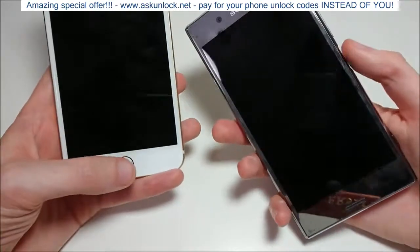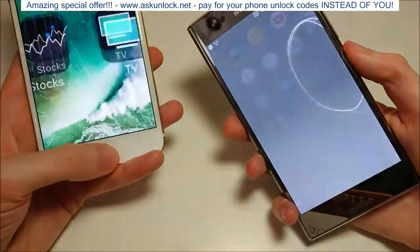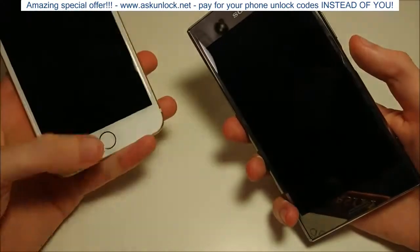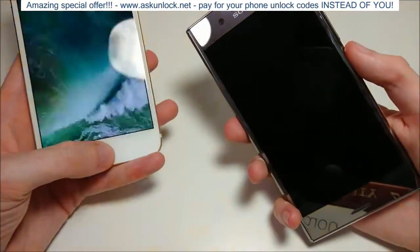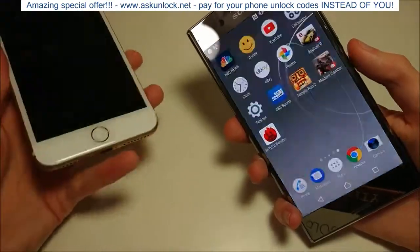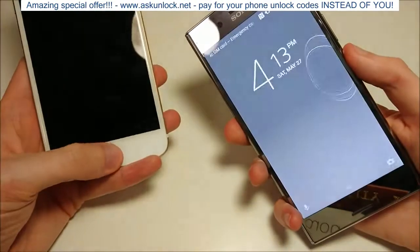Alright, so it's testing out speed for now. Now I will say both these fingerprint scanners are excellent, extremely accurate. And it looks like the Sony a little bit faster.